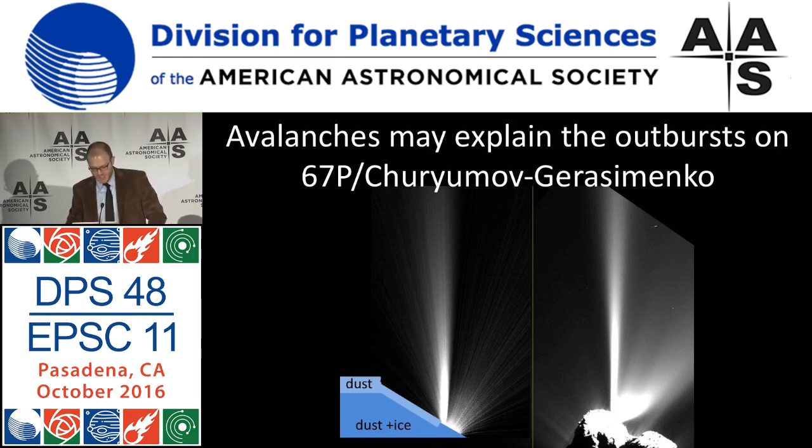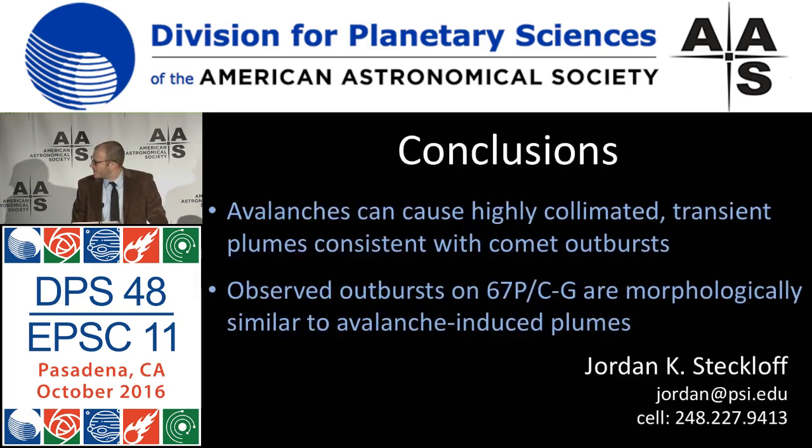And this suggests that this process is probably very likely responsible for causing these transient plumes on comets that we see as outbursts. So, to conclude, it looks like avalanches can cause these highly collimated plumes consistent with outbursts, and that the observed outbursts on 67P Churyumov-Gerasimenko are morphologically similar to what we would expect.